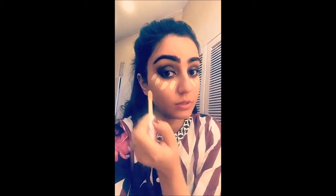Using this Tarte concealer under the eyes like that. He used layers of concealer. First he used the NARS Radiant Concealer, then he used cream concealer by Bobbi Brown. On top of that, he used a powder to highlight it. But I feel if you have Tarte, you do not need so many layers because it has very, very good coverage. So you do not need so many.